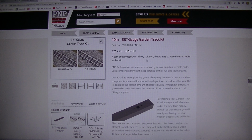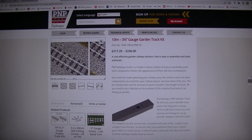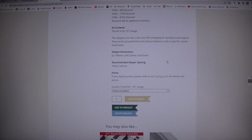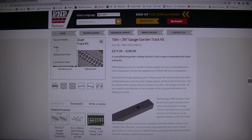Yes, that's 3.5. But if you can get it by the mail, I don't know. But that's not so important because I don't have the money for that.